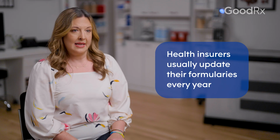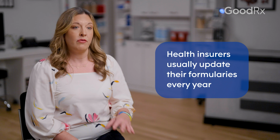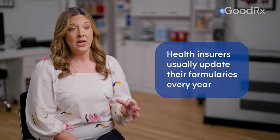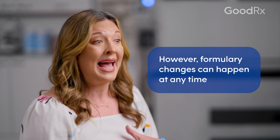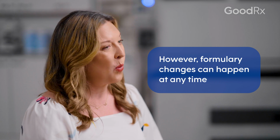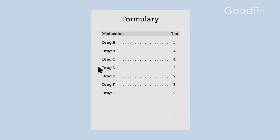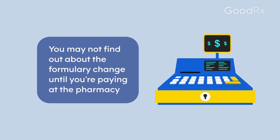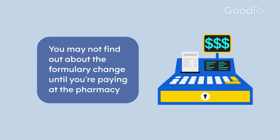In most cases, insurance formularies change about once a year, but sometimes changes may be made mid-year, so formulary changes can happen at any time, and your insurance may not necessarily inform you when they happen, and that's key. If a medication you're taking gets removed from the formulary, you're likely going to get a call from your pharmacy letting you know that it's either no longer covered, or you're going to notice a big jump in your copay from a preferred copay to a non-preferred copay.